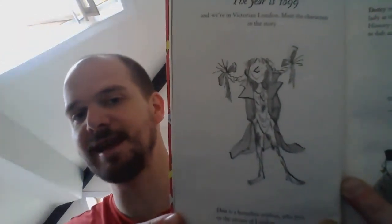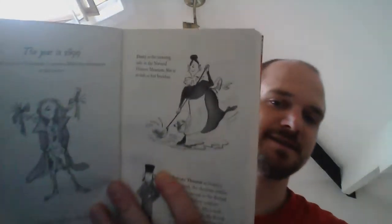So, chapter 1. The year is 1899 and we're in Victorian London. Meet the characters in the story. So this is Elsie. Elsie is a homeless orphan who lives on the streets of London. This is Dottie.